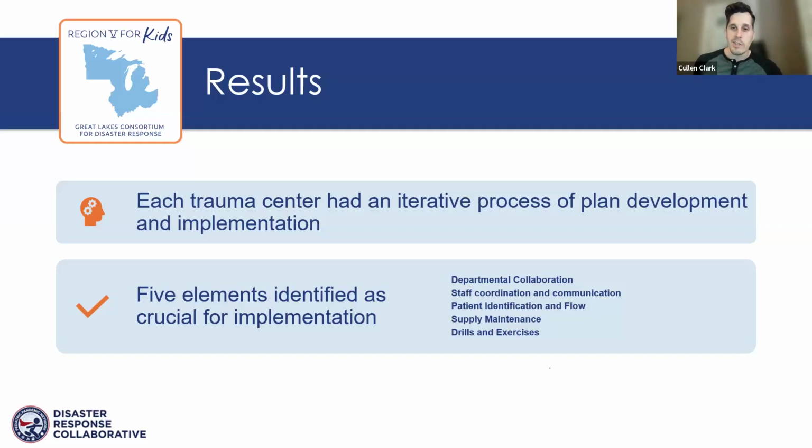as well as efficiency and effectiveness of operations. From a supply maintenance standpoint, the big thing that was emphasized was maintaining a backup supply of necessary surgical equipment, particularly trays and pediatric specific equipment such as chest tubes, catheters, ET tubes, you name it.